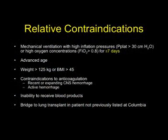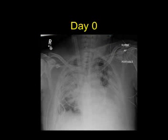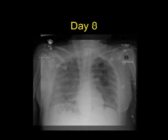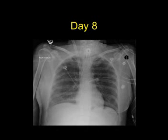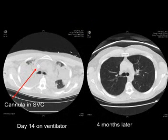About a week and a half ago, I transported somebody that was just over 125 kilos. Now he's extubated and he's off. But we violate these when we think it makes sense to do so. Day 0, right? We just put the patient on. You can see that he's got a cannula right here, bilateral infiltrates. So you've all seen these x-rays. Day 8, we can see clearing of the lungs, and this patient's ready to come off, and we got her off. But what does this look like on CT scan?